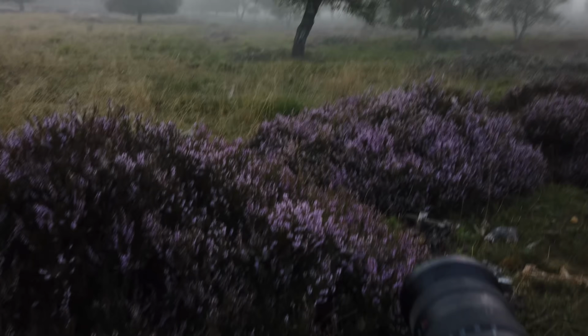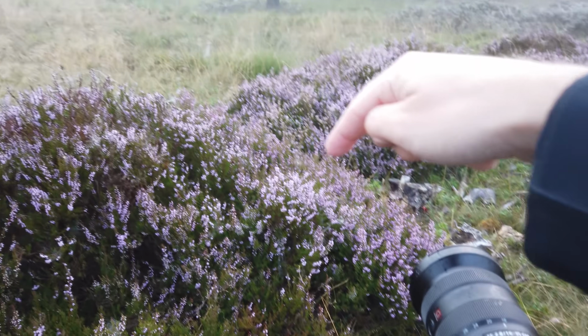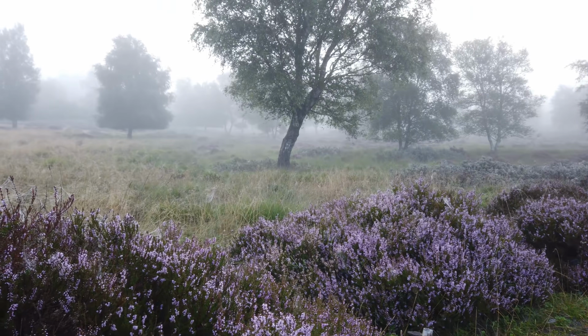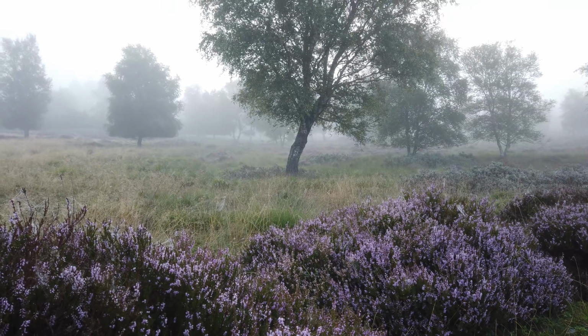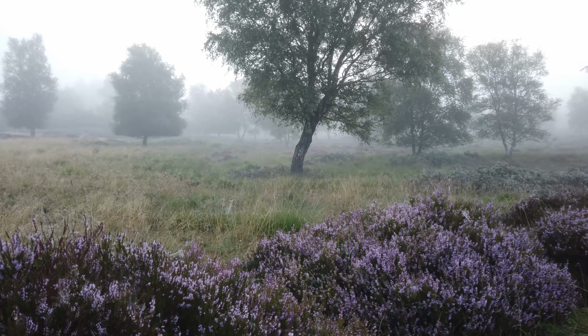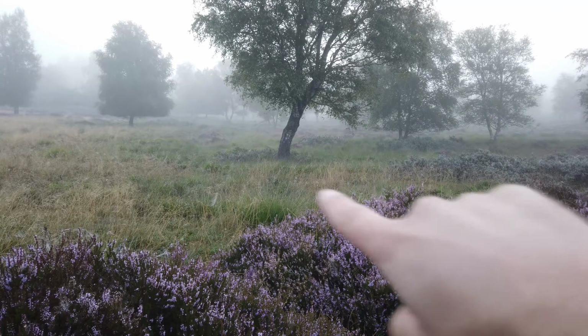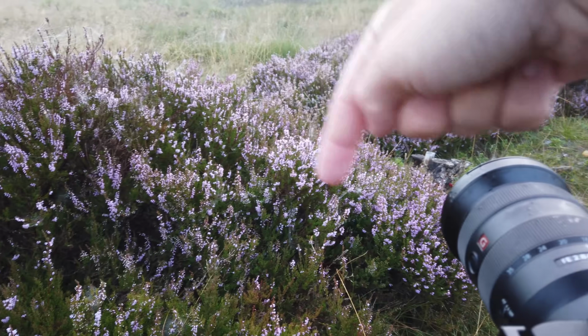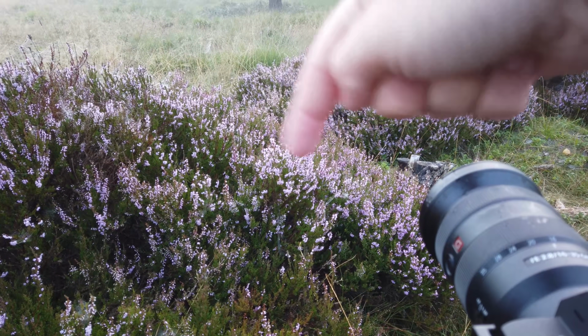Nevertheless, this particular composition here, I'm actually so close to the heather with the camera, as you can see right here. So even though I am actually photographing at f16, I am going to focus stack this one. So I make one photo where I'm focused on the tree, and then one photo where I'm just focusing on the immediate foreground heather here.